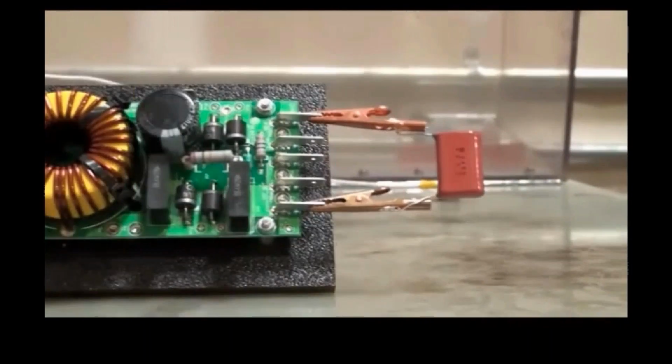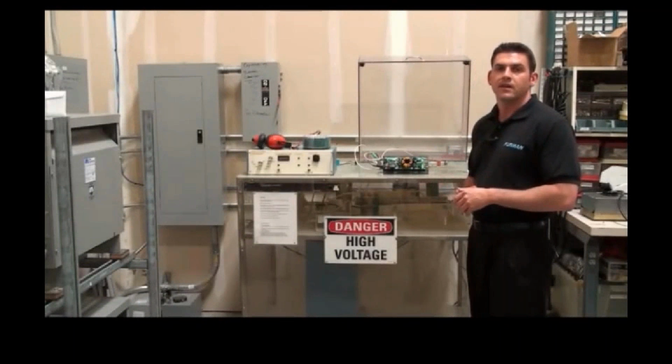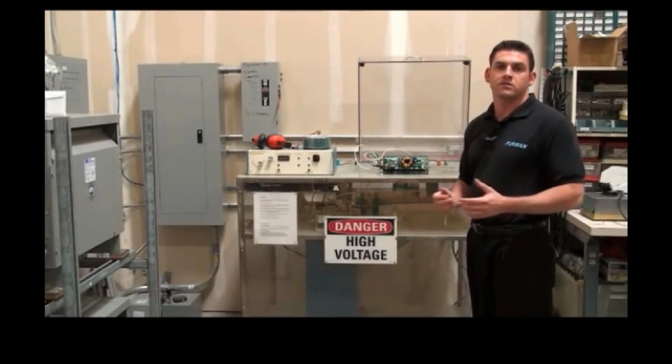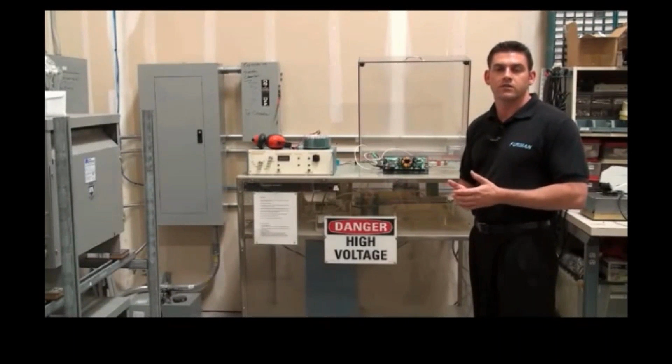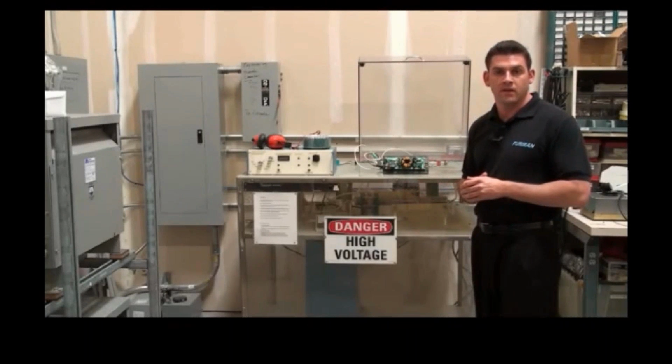Not only has the connected equipment been protected, but the SMP circuit sustained no damage. This means zero downtime for our customers, which in turn means no service calls for their clients for repairs or replacements. It's because of this technology that audio, video professionals have been trusting Furman.